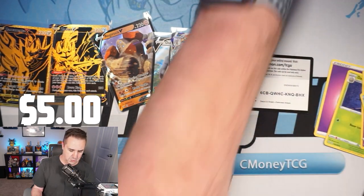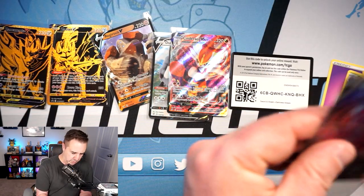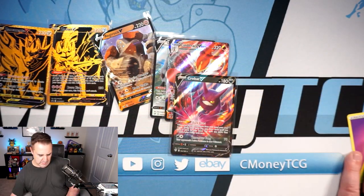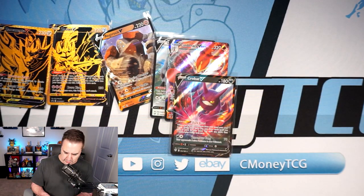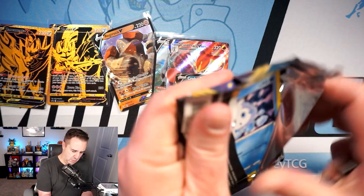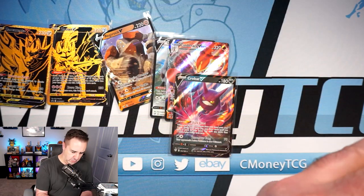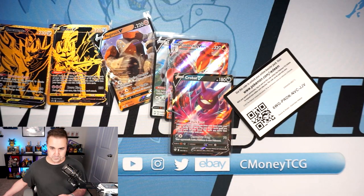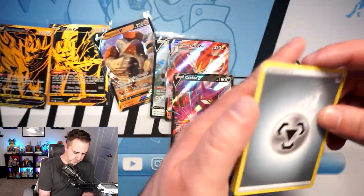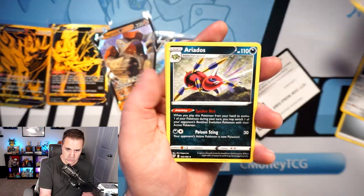So not bad. Down to about $5 now that it's been reprinted in Shining Fates. This was like a $20 Ultra Rare at one point for how playable it is in the game. But probably that's still the best Ultra Rare you can pull out of Darkness Ablaze. Like I said, if we could pull a freaking VMAX Zard, that would be unbelievable. That would be absolutely incredible. Not holding my breath, though, out of four packs.